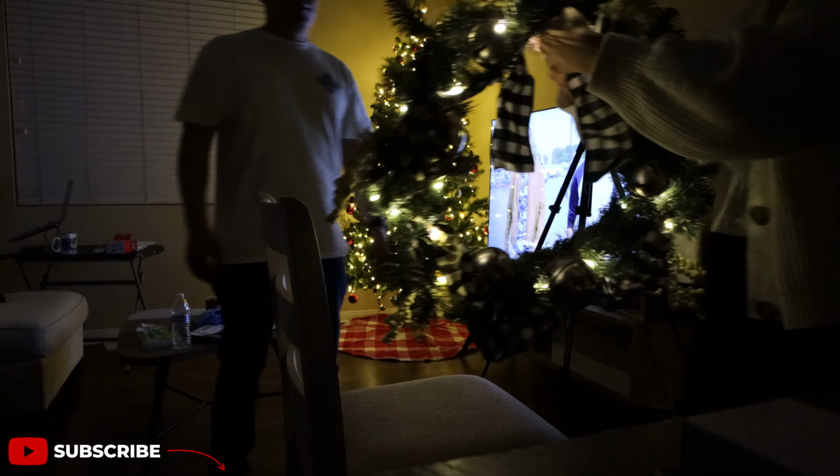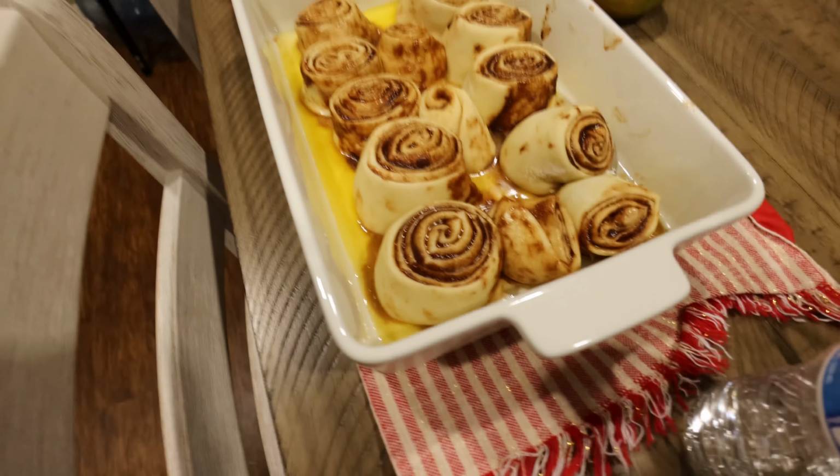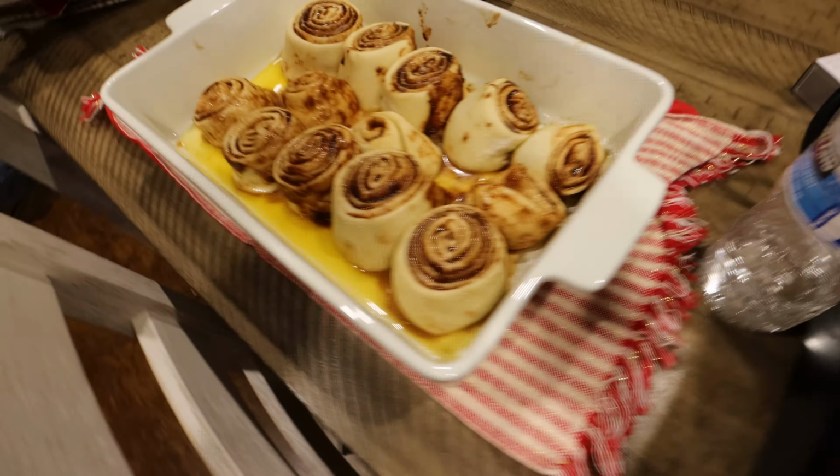Now I have to wait for that to rise, and then we're going to make the frosting. The rolls are done with their second rise. So, moment of truth. Let's hope that they've doubled in size. I'm so scared. Yeah, they kind of did, right? Kind of did. These three guys, I need to probably put in a different pan.